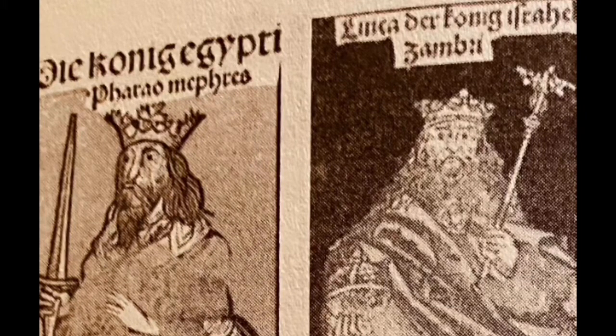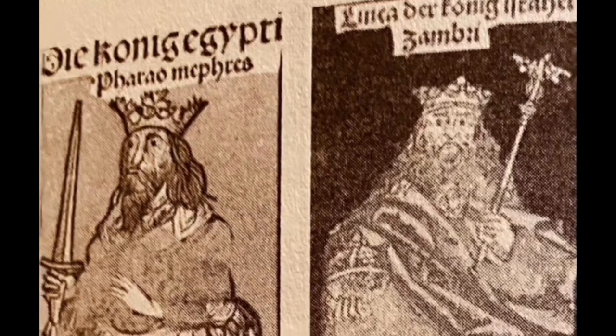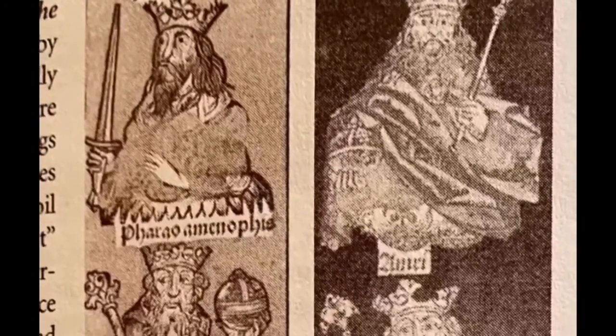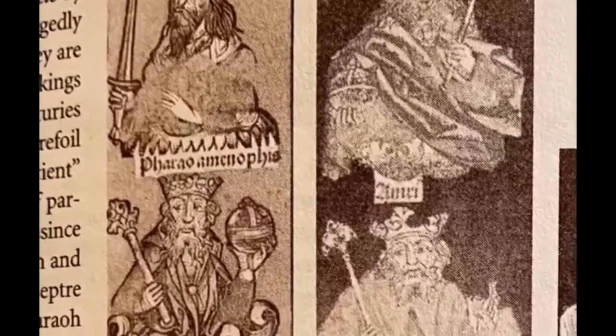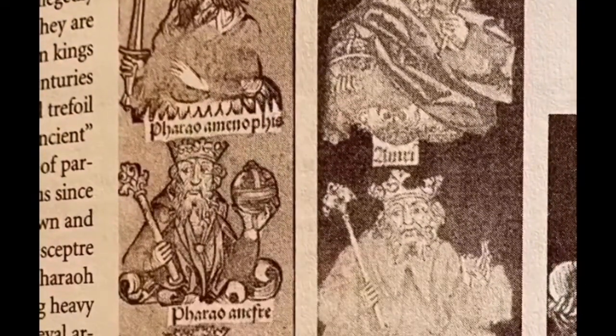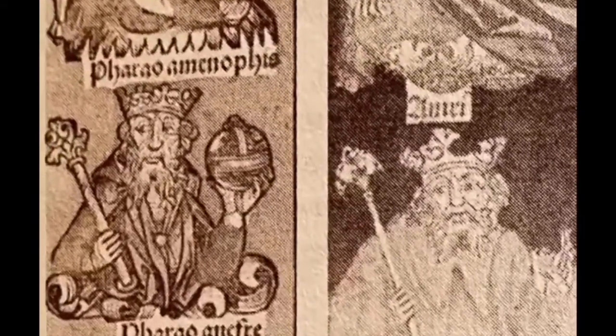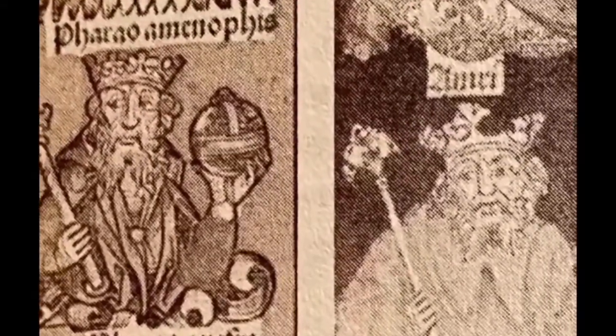We see the imperial trefoil crowns on the heads of Zimri, Omri, Achab, Jezebel, and Joram. Uzziah has a Christian cross on his orb, but there are no crosses on the orbs of Zimri and Joram. Omri, Achab, and Jezebel have no orbs whatsoever. We can see that the authors of the Universal Chronicle portrayed different rulers with different royal regalia.